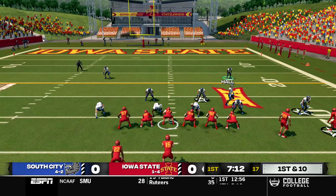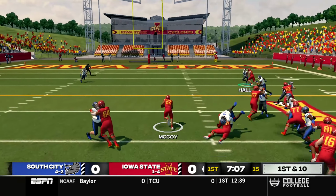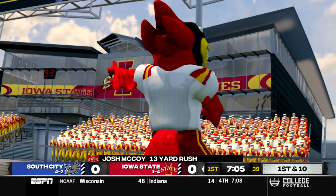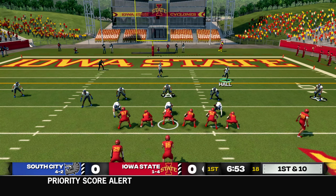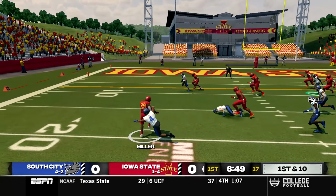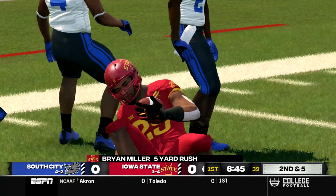Now at the 30-yard line, he's back in shotgun for the next play. He'll take the snap, it'll be a handoff to McCoy, it's a counter play, once again some great blocking and another first down, a gain of 13. Right now they are running the ball at will. Jefferson comes back in shotgun, it's an option play, he pitches it to the outside, caught by Miller, he'll break that tackle, get to the edge and get brought down for a 5-yard run.